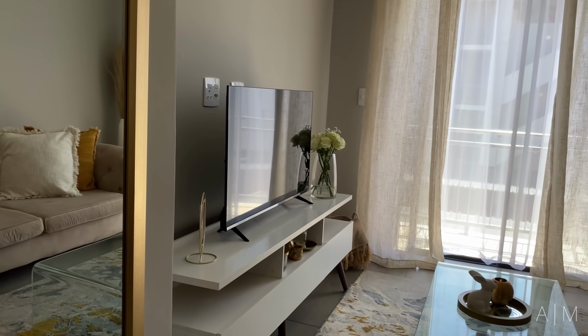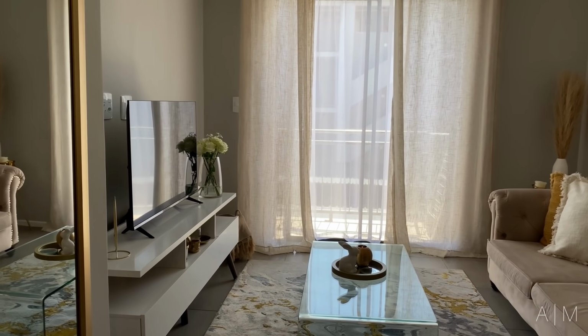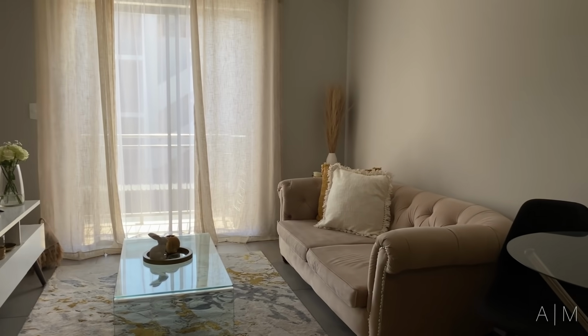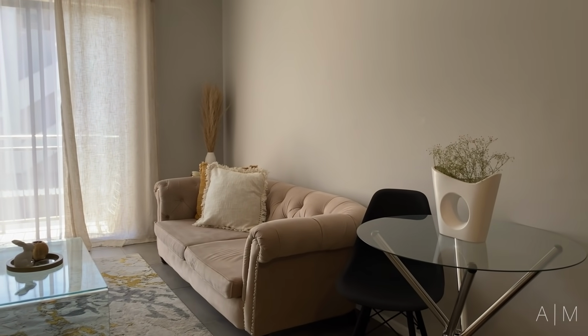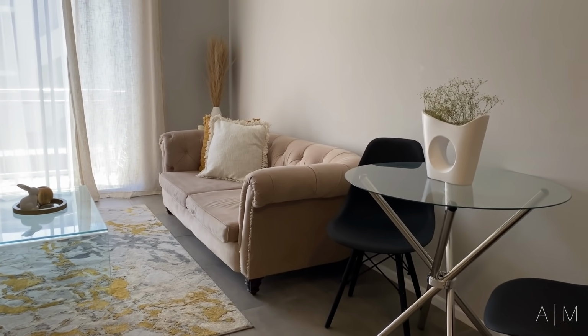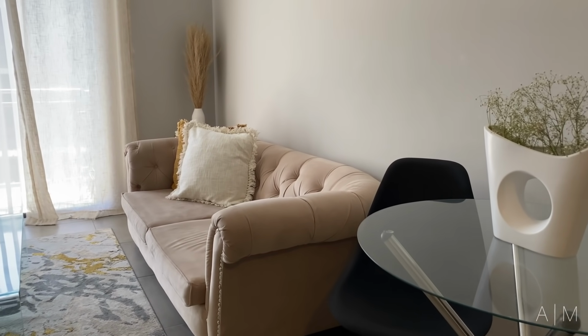So yeah guys, this is basically how my living room looks. I absolutely love how everything came out. It is everything that I wanted. And I forgot to let you know that the cushions on the couch are also from Mr Price Home.